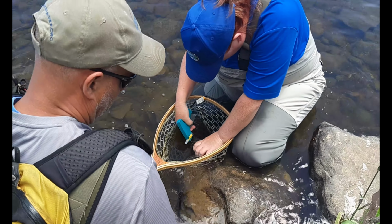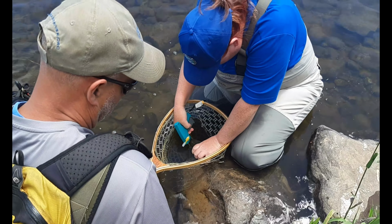The HRAA will re-catch a sample of the tagged bass in the coming years to determine how far they've traveled and other details. If you're an angler, you can contribute to this project as well by contacting the HRAA when you catch a tagged smallmouth bass. Just make sure to give them your location and the number on the tag.